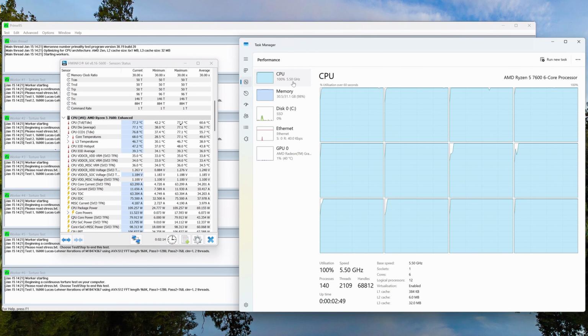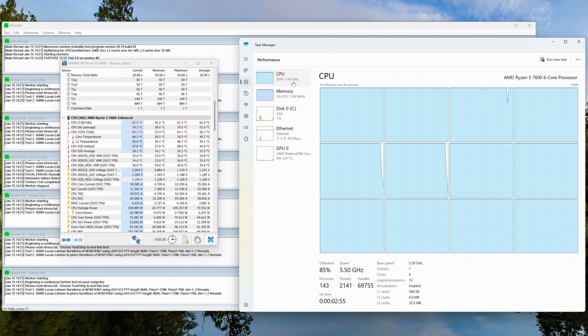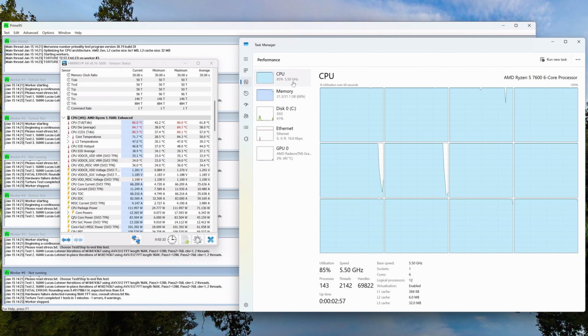So this is back in the system, and Prime95 was running, but then we start getting errors. You can see there, one of the cores has failed, and then one of the other cores has failed, so Prime95 is detecting a hardware fault, and in the Task Manager you can see there 2 out of the 6 cores have completely failed, and that's what we were probably seeing before.